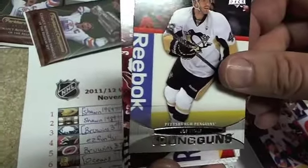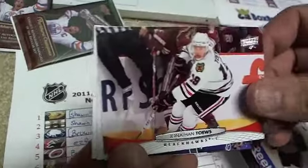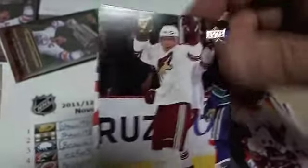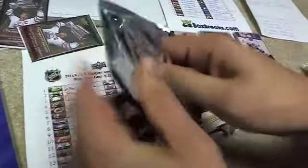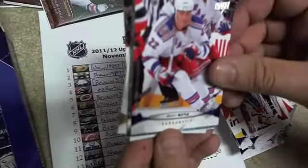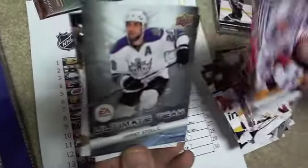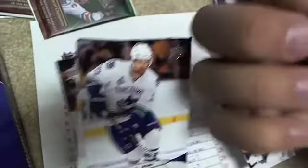Young Guns, we have Joe Vitale for the Pittsburgh Penguins, Jonathan Toews for the Blackhawks, Verbata for the Coyotes, and St. Louis for the Lightning. You can always see the bottom one. Blake Wheeler for the Jets, Scott Gomez for the Canadiens, Brian Boyle for the Rangers. There's an Ultimate Team card, Jarrett Stoll for the Los Angeles Kings.